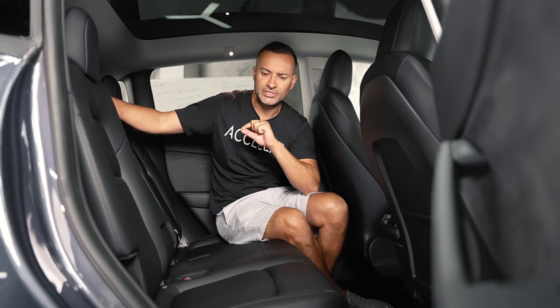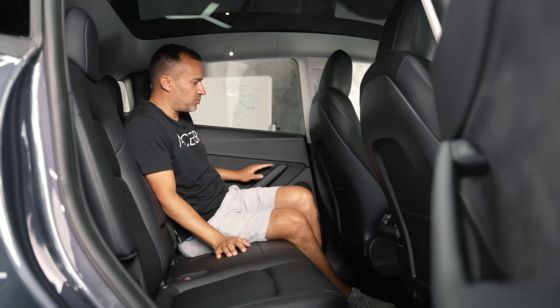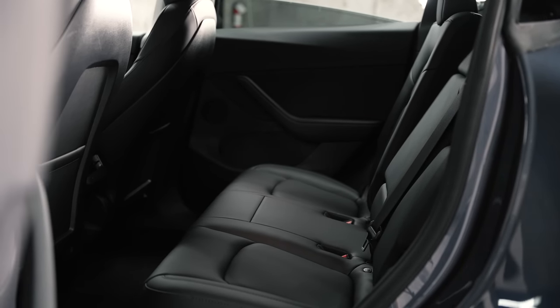Now this has the full black interior. You can get a white and black interior, so white seats and white door cards instead of the suede. But there is something interesting to know about the white. It does mark pretty heavy. I like black because it's nice and minimalistic in here. It does have a light gray headliner.